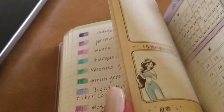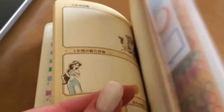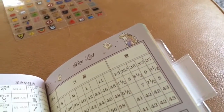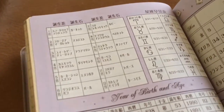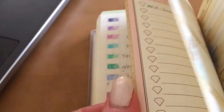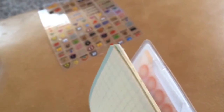And then there's pages in the back here. Like a lot of them, they have the information section and the Japanese train system. World times. Some addresses. And comparable sizes. Looks like Zodiac. I know this is in a lot of Japanese planners. You can tell somebody's age by their year of birth. Passwords. Not 100% sure what that is, just another information page. Another free list. And we're back to the grid.